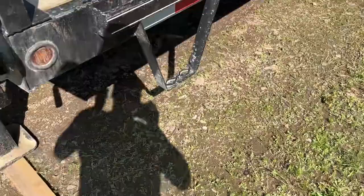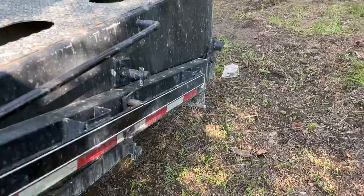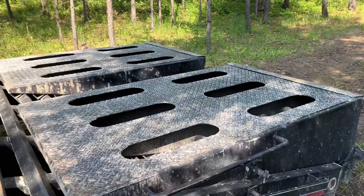I love that the wiring is concealed for the light, so you don't have to worry about hitting it on anything or them getting snagged. I like the LED lights. See, they're all concealed in that tube. I like that we have this bar here that you could pop loose and you could stand your ramps up 90 degrees. So if you have to pull something on here and you can't close your ramps, it's not the end of the world.